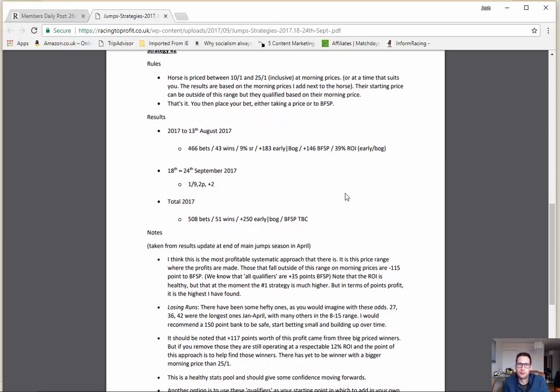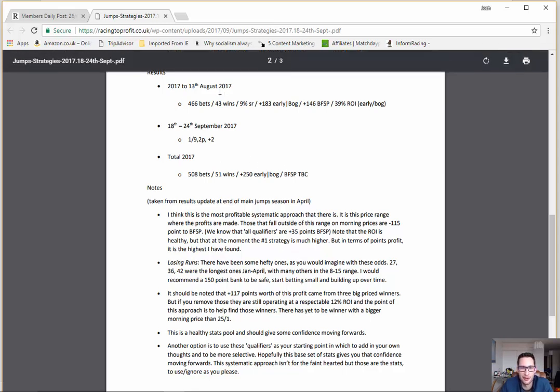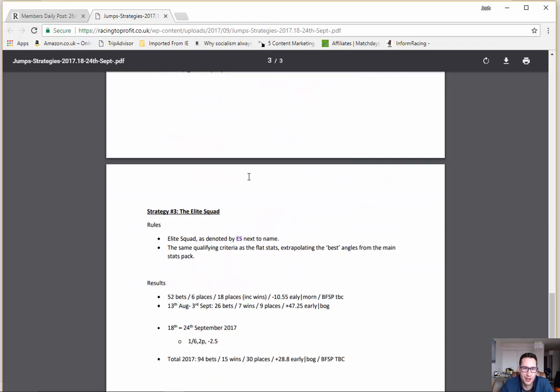You might decide that you want to start betting those kind of £1 and £2, or £2 at Betfair starting price, say. And again, building up over time if you wish. And with any luck, that is exactly what your bank will do. But like I said, you can look at those notes. They will hit, because it's a 10% strike rate, hefty losing runs of 20, 30, 40, occasionally maybe even 50. And that is why, with any approach with that kind of winning strike rate, you really do have to start small and build up over time.